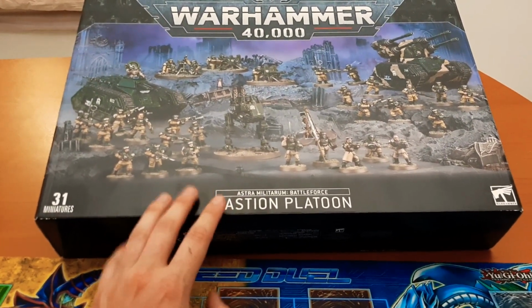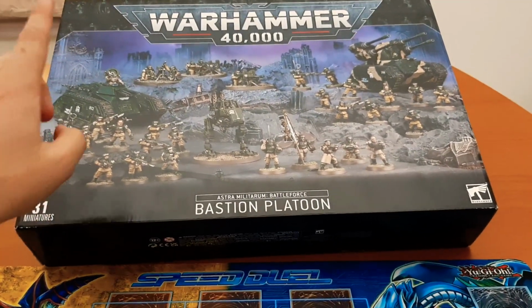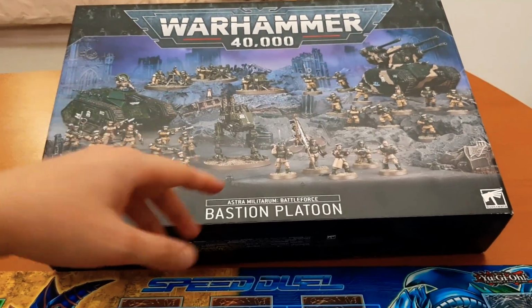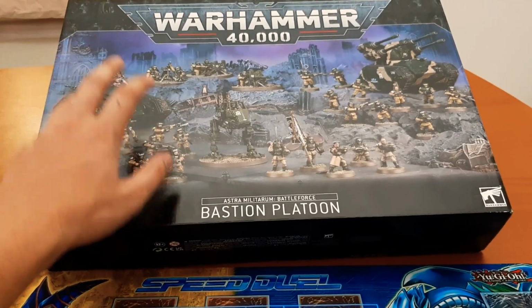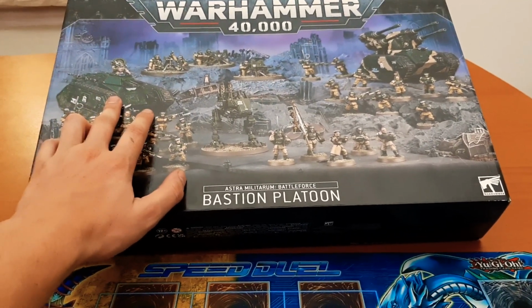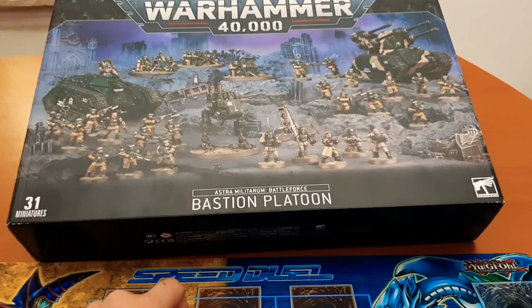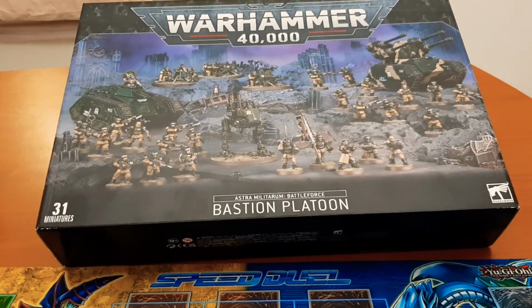My only gripe with this box set is that once again, to save money, they have put in a Chimera. These things have been in almost every box set that has come out. So I personally would have had a Leman Russ, or a Basilisk, or a Manticore. Honestly, I really think they could have done that, not just a plain transporter.